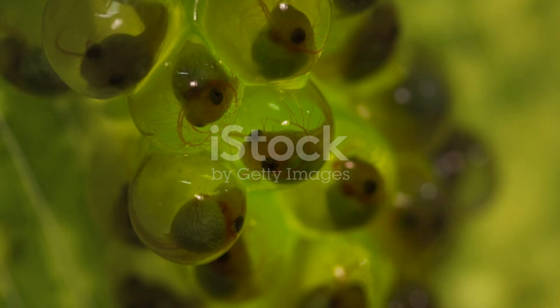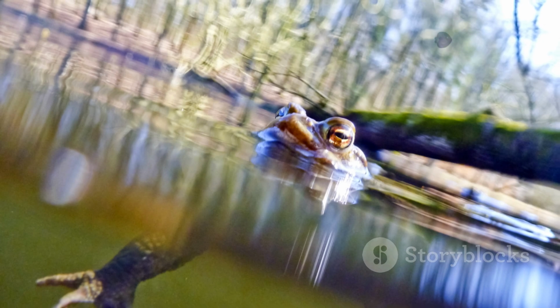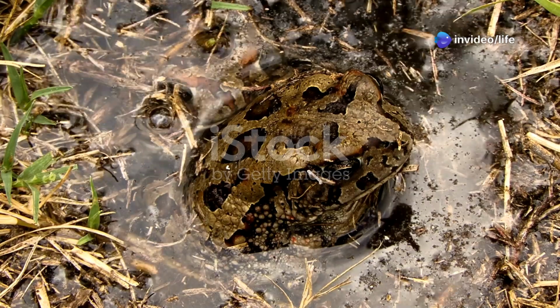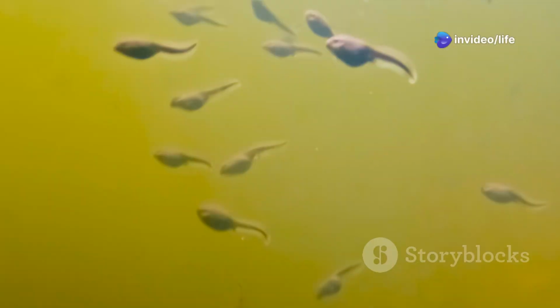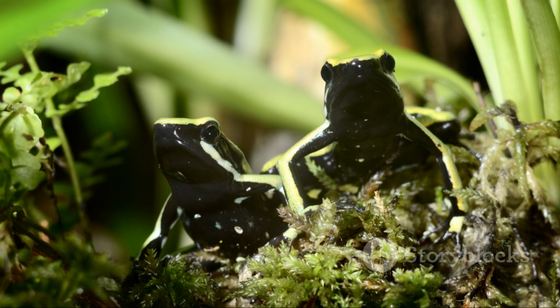They lay their eggs in clumps. Toads, on the other hand, usually have dry, bumpy skin, shorter legs for walking or hopping, and are more at home on land. They lay their eggs in long strings. These are just a few of the many distinctions.